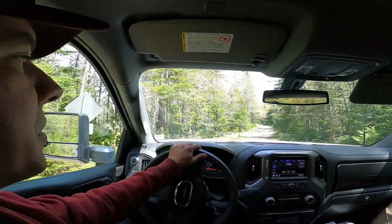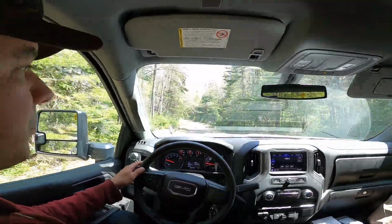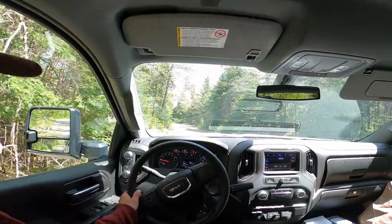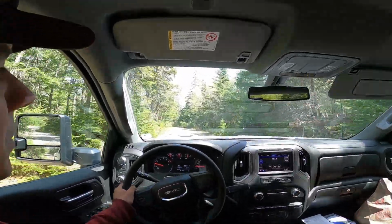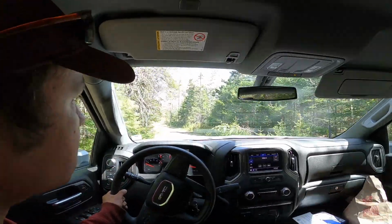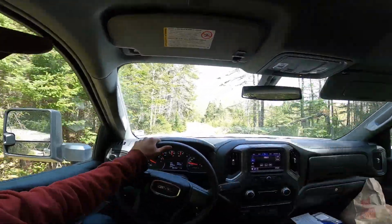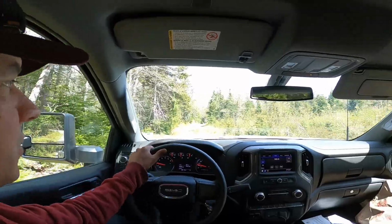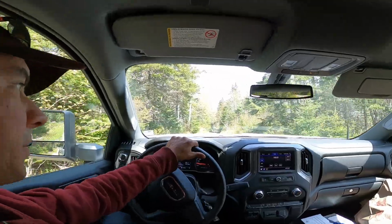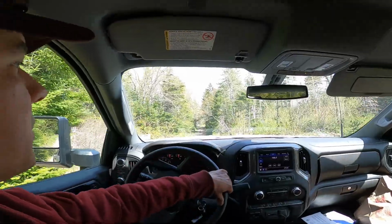Only 1,200 kilometers on her, and she's already going in the woods. This is how our trucks get treated, though. We gotta meet the demands. And these sites are always usually on mountaintops and remote locations. This is probably the first time all year that anyone's been up to this one. So you never know what to expect.